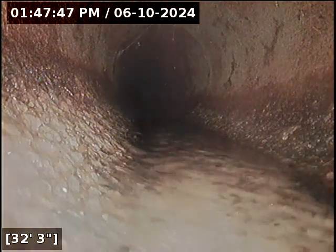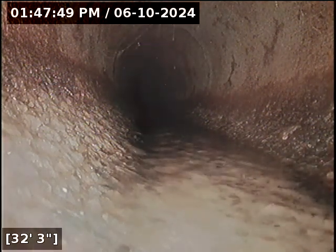Now we're into what looks like 6-inch concrete pipe. And I've got kind of an awkward setup here. I'm kind of around the corner from my monitor, so I'm going to do most of my commentary as we pull back in. I can't watch the screen for a lot of this, at least on the advance out, I can't.